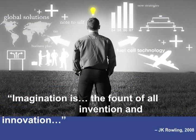During her 2008 commencement address at Harvard, author J.K. Rowling described imagination as the fount of invention and innovation. In the technology world, innovation means deploying inventions. It's like the fuel cell. It's actually where our entire industry is right now, and it's very exciting.